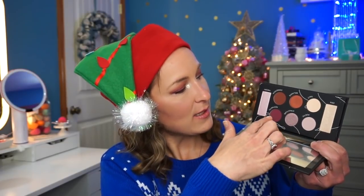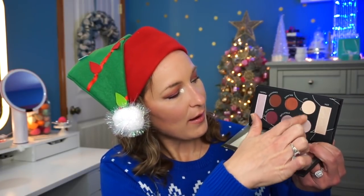So you've got some mattes, you've got shimmers, and you've got 2 highlights. Your 2 highlights are on the end here. So this is a matte, a matte, a matte, and a matte. That one's got a little bit of a shimmer in it, like a little bit of sparkle mixed into it. So it's like matte with a little bit of sparkle. These 2 are more shimmers. So we'll have to try this out together.